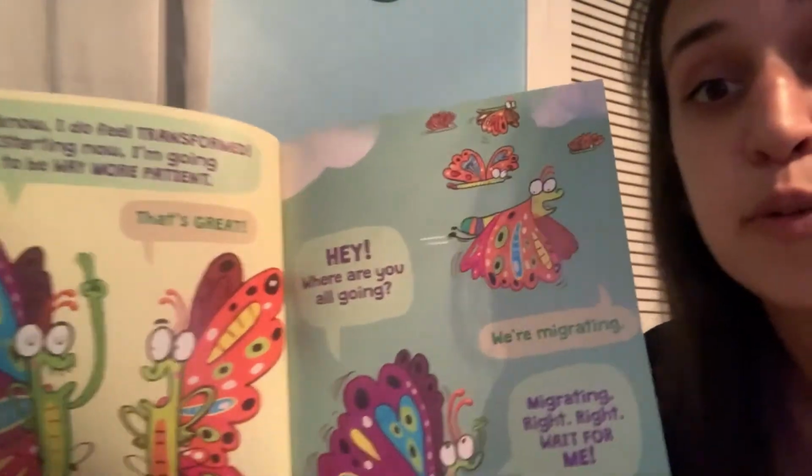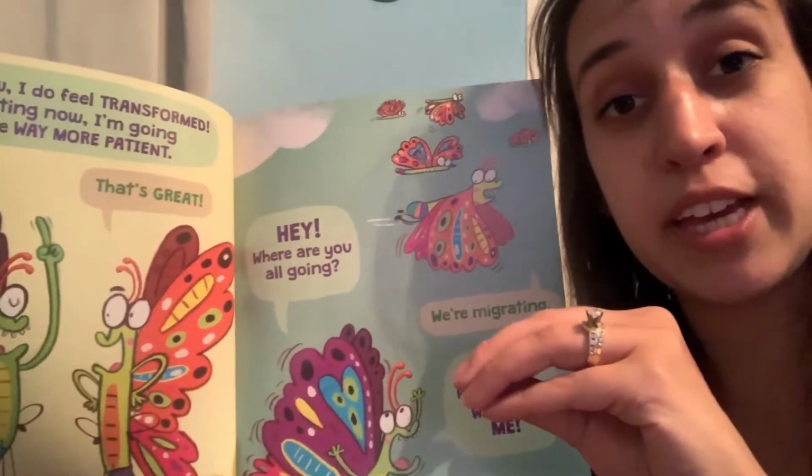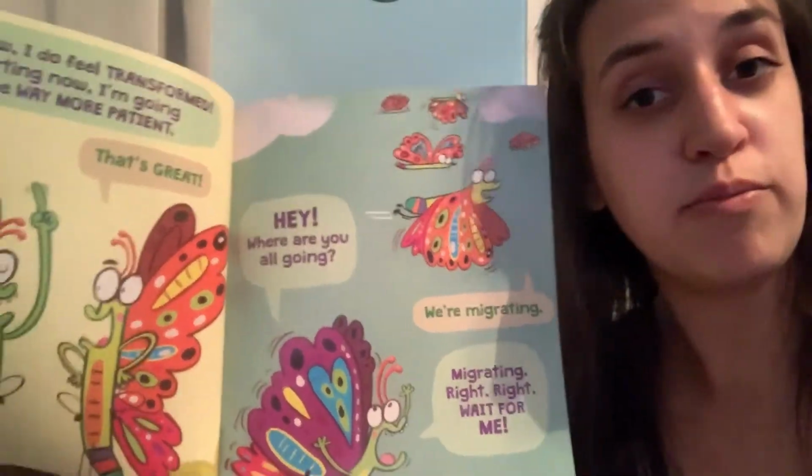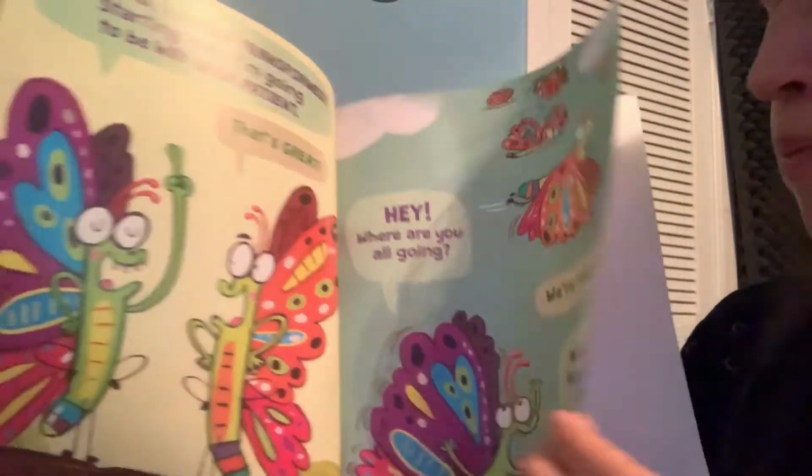Migrating. Oh my goodness, another big word. Migrating means you're going from one place to another. So, they're finding a new place to hang out in. That's what migrating means.